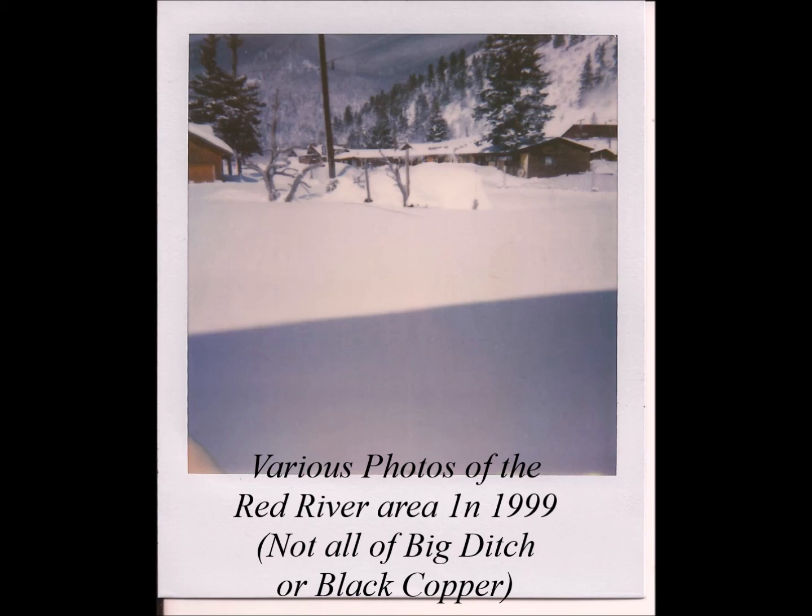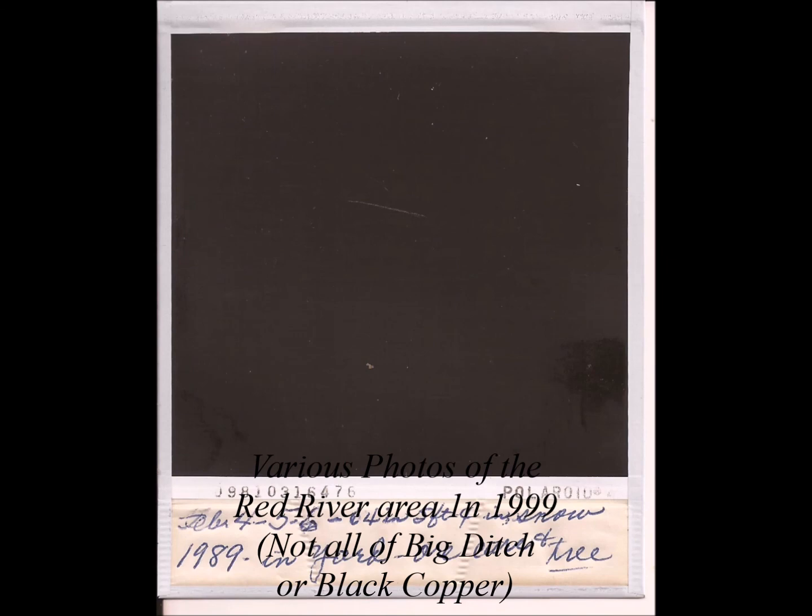Now, I've got one more picture to show you. This picture was taken at the Elizabethtown Cemetery. Some of you I know have been over there and are familiar with it. This was taken from the Elizabethtown Cemetery looking to Baldy Mountain.